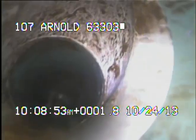Almost looks like, I mean, how dirty it is. It looked like it was almost clogged down the line. Yeah, actually looked pretty good. Well, I mean, on the stuff on top.